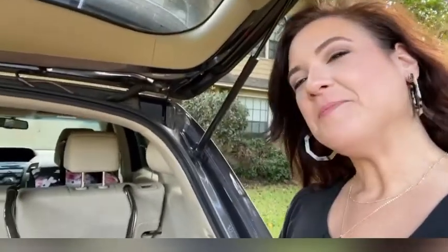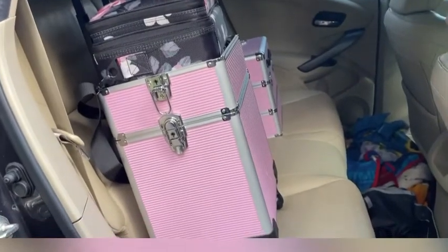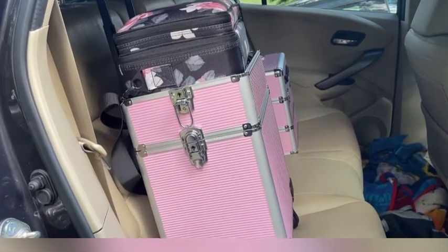Anyway, you don't always have people with good tables and stuff, and I like a place where I can set up. Lighting over here, these are very handy. I'm going to show you how this makeup case does. I'll be talking about this when I give you a tour of my makeup case.